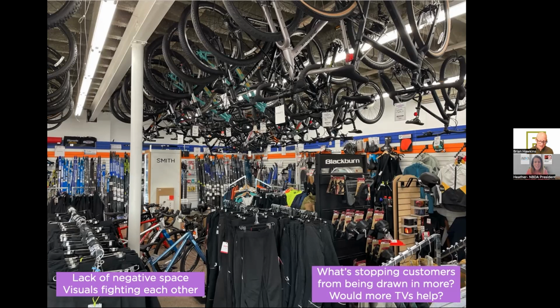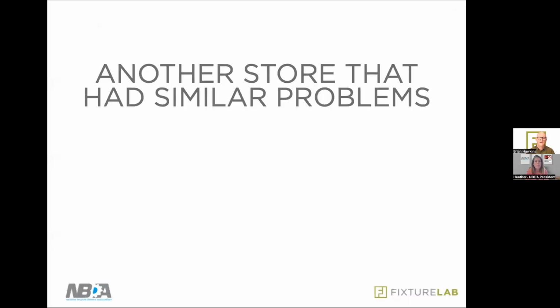Exactly. In my opinion, at this point, what needs to happen first is the intimidation factor taken down and the negative space opened up before we add more clutter, which is what the TV screens would add to the mix. If we could clear out a space on the wall and make a beautiful display that includes a TV monitor, that would be awesome. Right. But just adding TV screens is only going to make that intimidation factor a little bit worse at this point. Okay, I want to show another store that had similar problems that we helped to tackle.